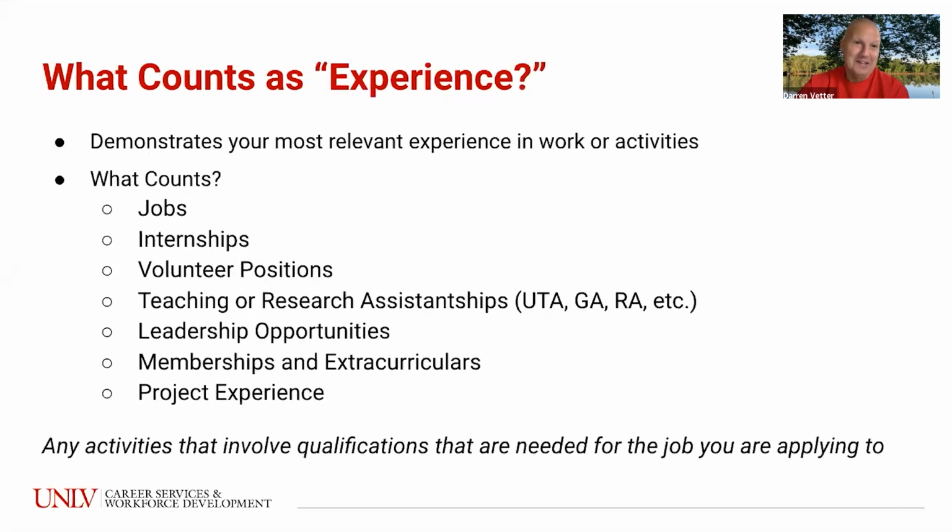All right. So then what counts as experience? When you think of experience, experience can be a whole bunch of different things. So you want to demonstrate your most relevant work, and you want to start with the most recent and then go out from there. If you're older and you've worked longer, you don't have to put more than 10 years of experience on a resume ever. You're going to see that when you apply for jobs electronically. They want the last 10 years. They don't care about anything past that.